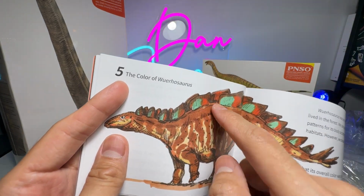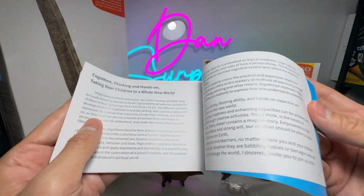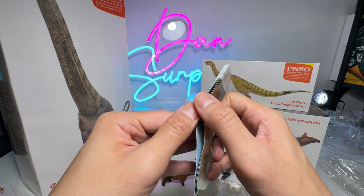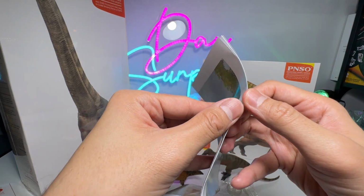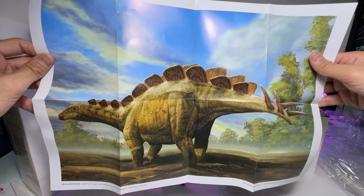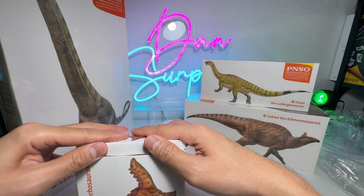And sometimes these vibrant colors actually help it to blend in with the surroundings. For example, if there are flowers around. So yep, very well done. I love it. So cool. Let's have a look at the poster here as well. Alright, let's open this and have a look. Yep, this basically features Wuerhosaurus in a very nice background. Beautiful one. Alright, now it's time for us to open another one.